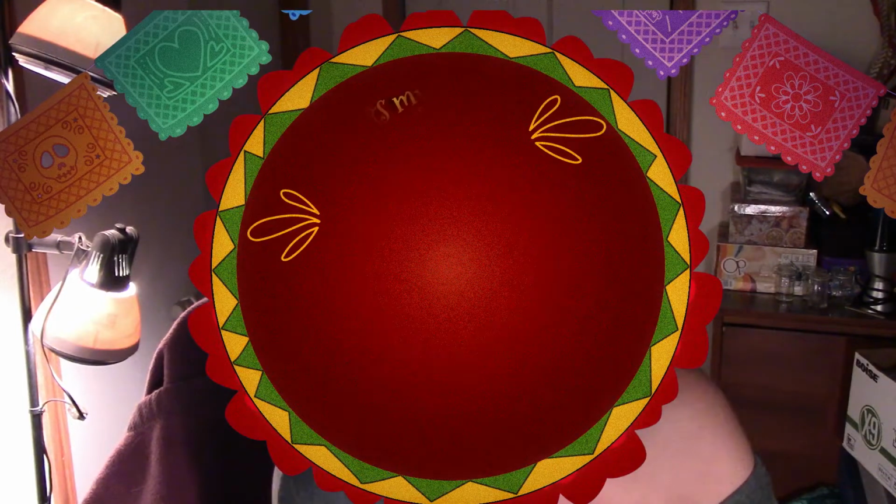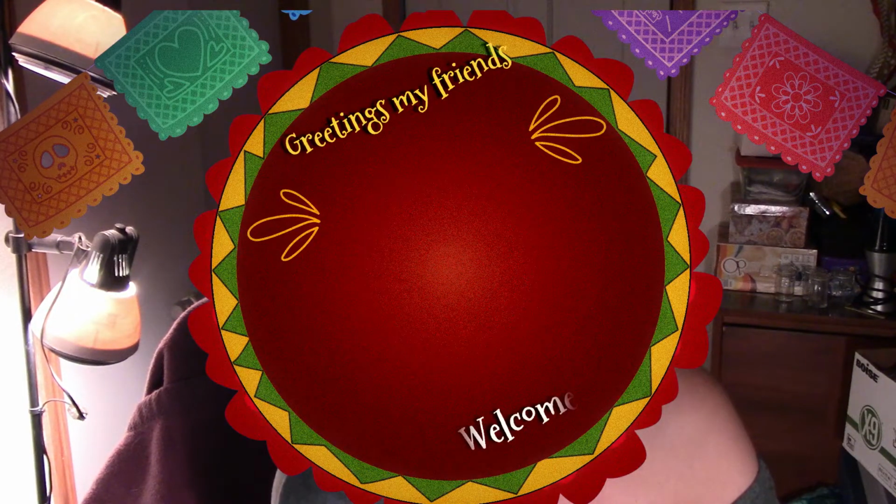So, the first one we're going to cover is Acacia. It's a masculine herb, and the element is air.